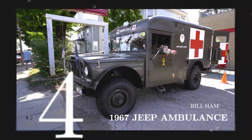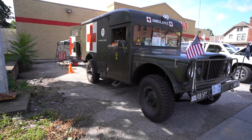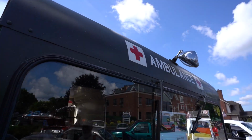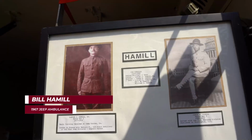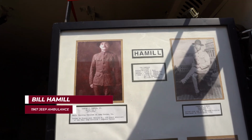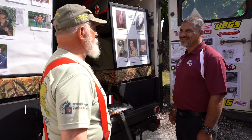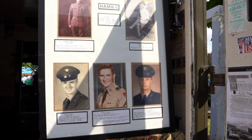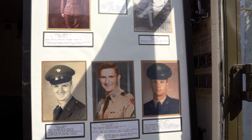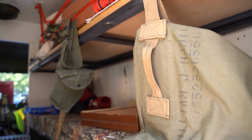Bill, walking by your ambulance, it's a '67. Now, your family, both sides, were military since World War I. Yes, this is my dad, World War I, for Crawford County, draw the name out of the hat for draft. He went with the 319th Field Artillery in Germany and France. I went in at Fort Jackson and they said, sign here, you can go airborne. So $55 more a month, I signed. I ended up in Fort Campbell.